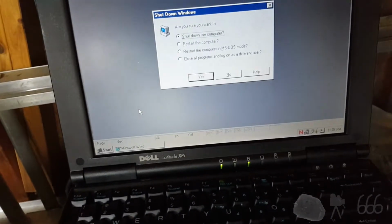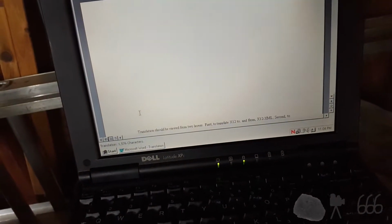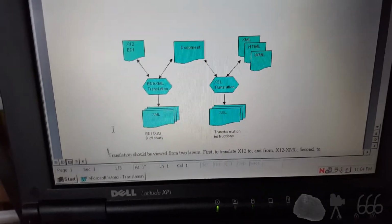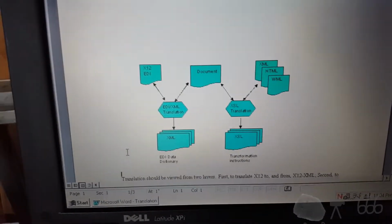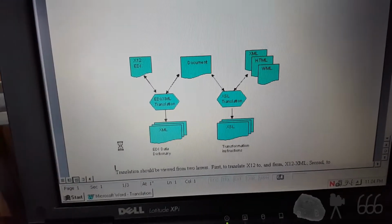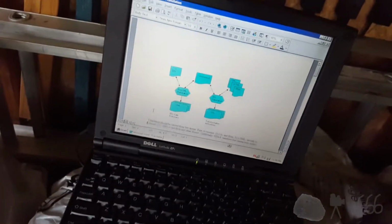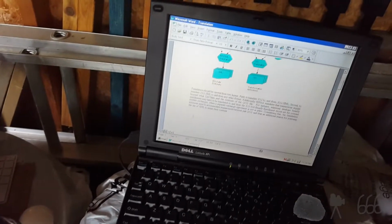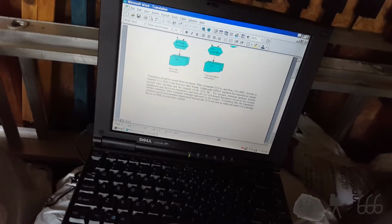Yeah, Word 97. Registered to RIMS. Shut down. I didn't ask for that. Translation. Again, just ignore the screaming kids in the background. Oh boy, I don't even know what this is. So, maybe somebody who knows that can describe that to me. So, probably something special that I'm not aware of. I wish that toolbar would get out of my way so I could hit close.